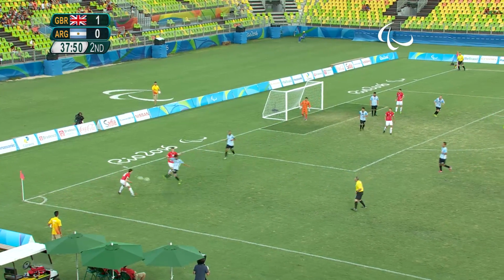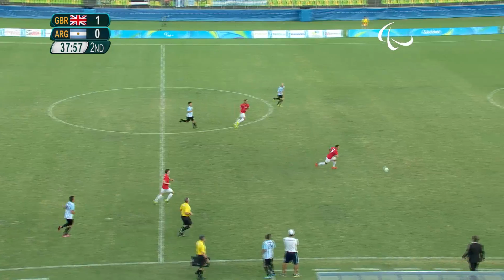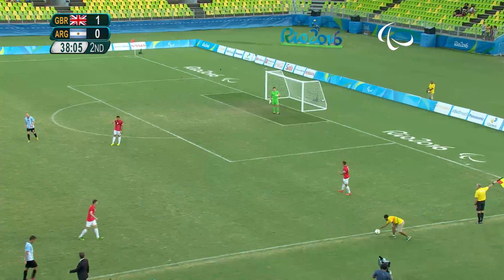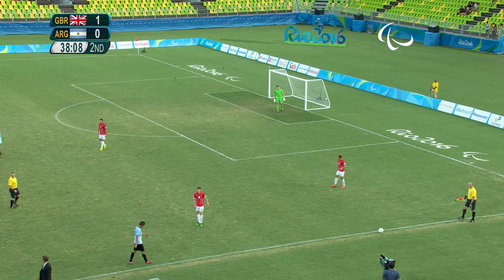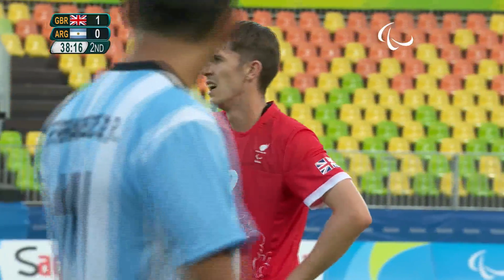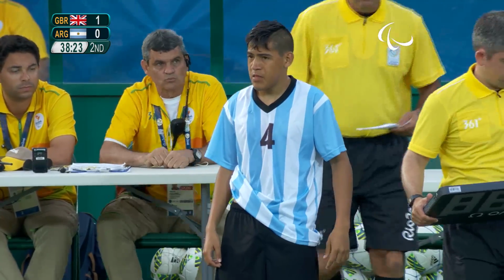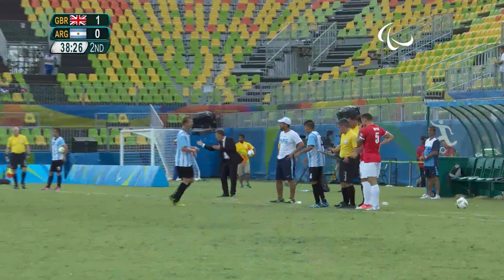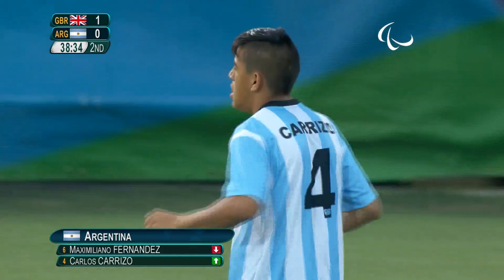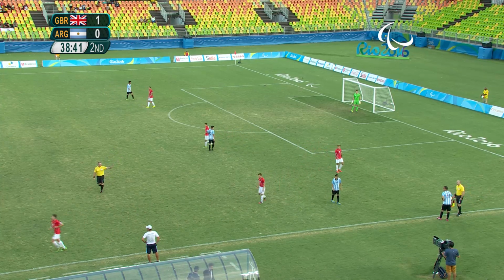David Levy coming towards the ball. Don't think Nugent will thank him for that. Fernandez Romano. Argentina are going to get a throw in here. Deep in Great British territory. They're all getting a bit grumpy, the British players. Maximiliano Fernandez scored a really important goal against the USA to get them back in that game. Played a big part in getting the team to this 5th and 6th place playoff. He's had a decent tournament.